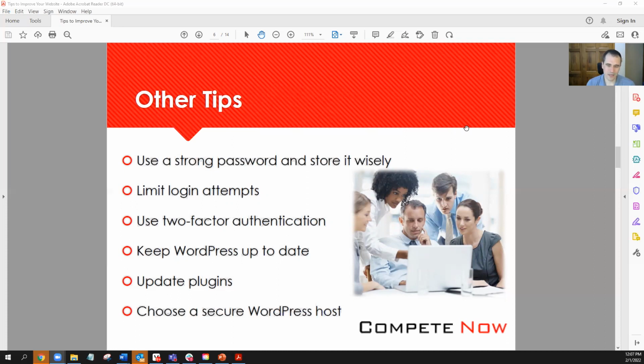There's also using two-factor authentication. We don't use that on a lot of our sites, as we find that limiting the login attempts and secure passwords is, for the most part, enough. But if you do want to go above and beyond when it comes to login security, two-factor authentication is a great way to do that. There's a few plugins that do that, and it will make it so that anytime you log in, you could be emailed or texted a code separately that you then have to enter into the website to log in.